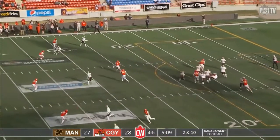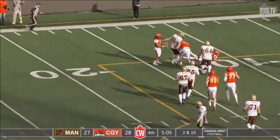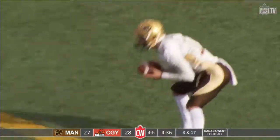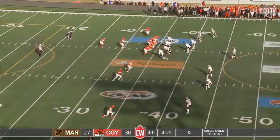Catelier rolls right, he's under pressure, and down goes Catelier. I think that was Micah Tights coming off the edge. Again, this would give the Dinos a 3-point lead, and that is exactly what he is going to do. Hoping that he'd make a big return, you know?